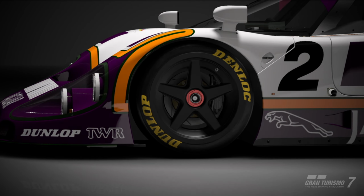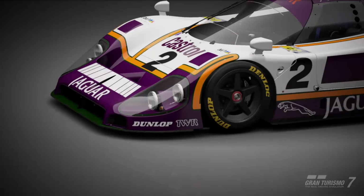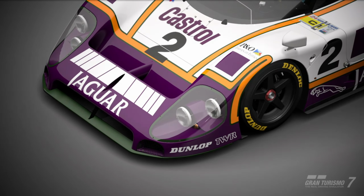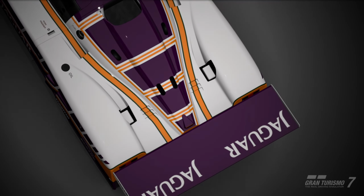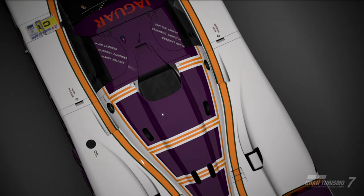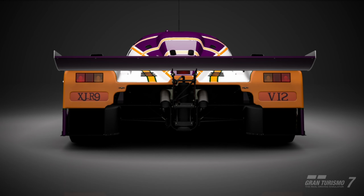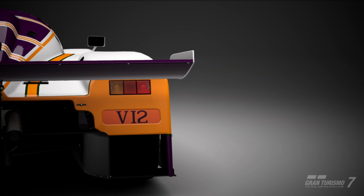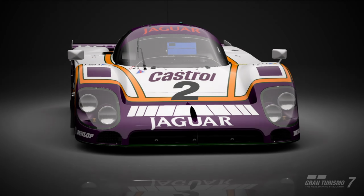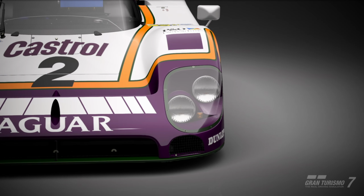actually engineered the Jaguar XJ220, and you may notice the Dunlop tires as well. Yeah, most of Jaguar back then used Dunlop tires as well, and some of the racing teams used Dunlop tires, and current ones also use Dunlop. Yeah, Dunlop is one of the greatest tires of all time. If you don't know, Dunlop is a tire company from Great Britain actually.